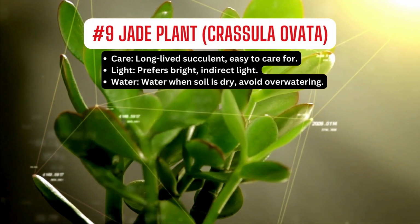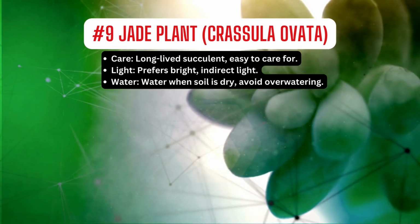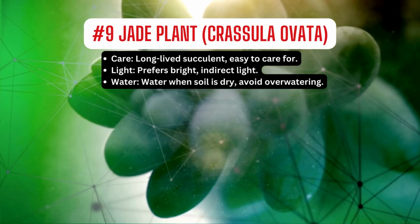The jade plant is a long-lived succulent that prefers bright, indirect light. Water it when the soil is dry and avoid overwatering.